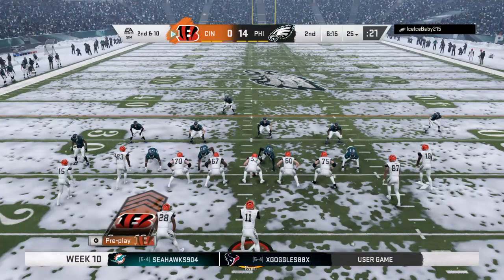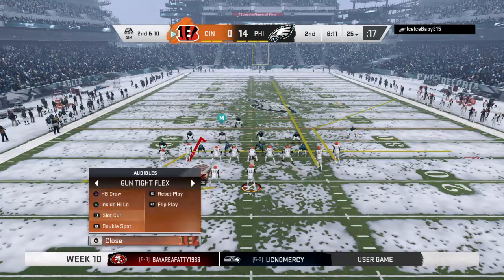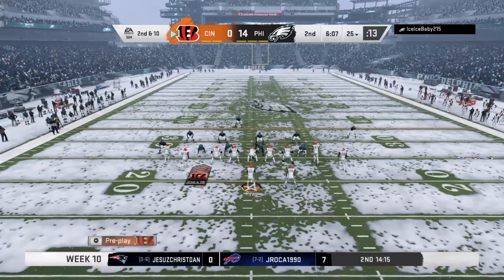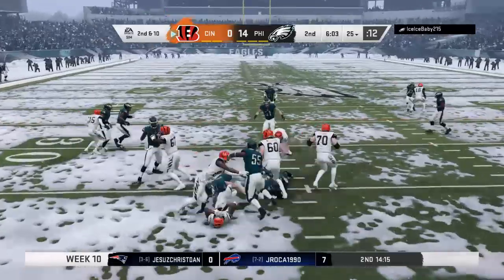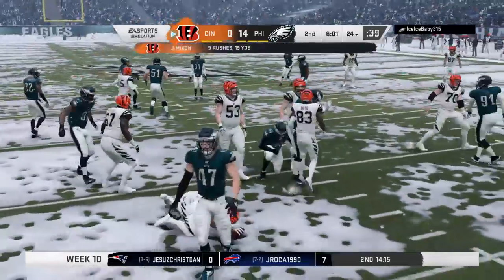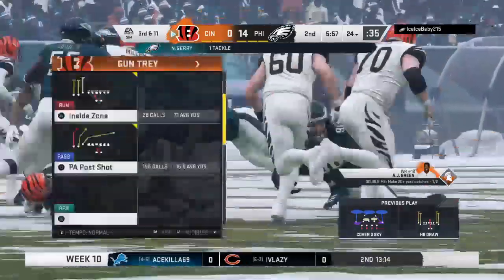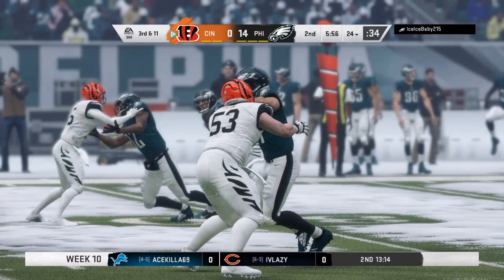Well, they had the run for no gain. Now they'll try again from the 25 on 2nd and 10. A draw play for Mixon. Absolutely nobody fooled there. He's going nowhere fast as he's stopped behind the line of scrimmage. It'll be a loss of a yard, and that'll bring up a 3rd and 11 situation.